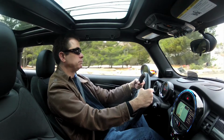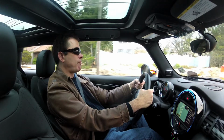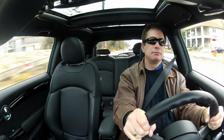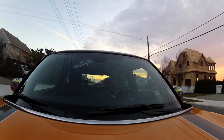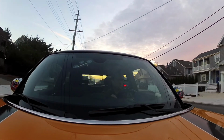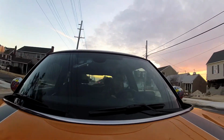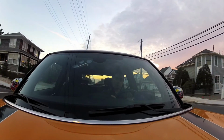Mini lists the 0 to 60 time on the 6-speed at 6.5 seconds. The automatic is rated a tenth of a second faster. The 2014 Mini Cooper S is the first manual transmission car I've tested that has idle stop. It took me a moment to realize that I hadn't stalled the Mini at a light, it was just hibernating to save fuel. LED headlights with cornering are a nice safety feature in the suburbs at night.